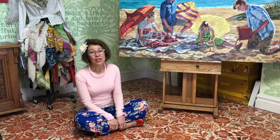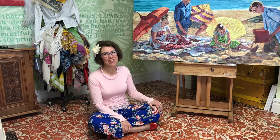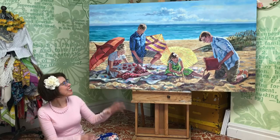Commissioned work can be a little tricky. It can be difficult for a family to decide exactly what single image they want to invest in. But when I worked with this terrific family, they knew they loved two things: their children and the beach. So we combined those things.